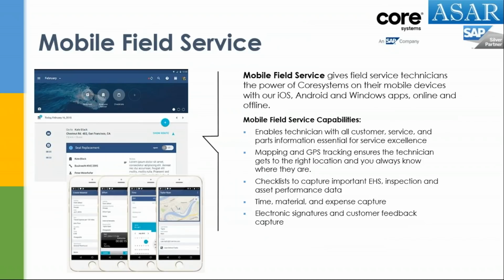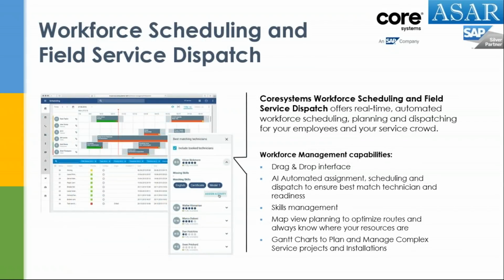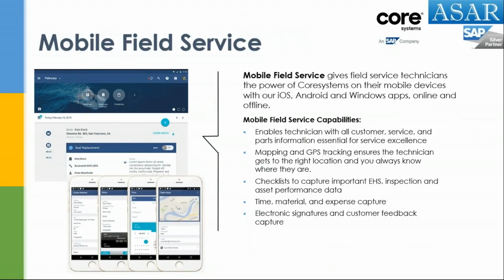And lastly, that technician side of things. So number 3 on the piece that I want to mention, mobile field service gives the service technicians the power on their mobile devices, whether that's iOS, Android, or Windows. And this can be used online and offline. Offline is a requested capability in this industry. In field service, a technician may be in very remote areas or in a large warehouse where service may be poor, whether it's Wi-Fi or cellular service.